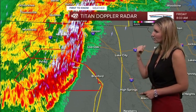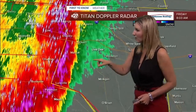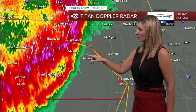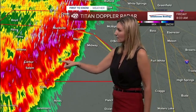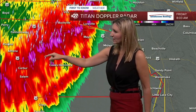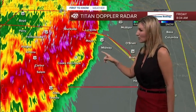And as we get closer to that Jacksonville radar, hopefully you can see a little bit better where that line occurs. Right now, basically, it's from Mercer, Dickert, Adams, and Lauraville. Peterson, Mayo, and Midway, all kind of in the path of that storm, just moving to the east of Cook's Hammock. But again, in Cook's Hammock, you have that initial line, probably more of an outflow wind here, but right behind you in Salem and 19, that heavy rain and those strong storms are going to occur for you in just a minute here. So you're not out of the woods yet in Cook's Hammock.